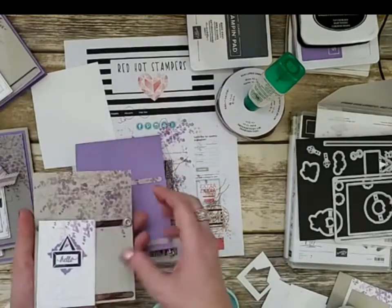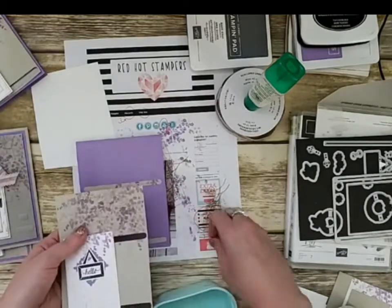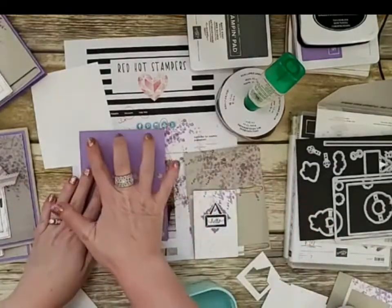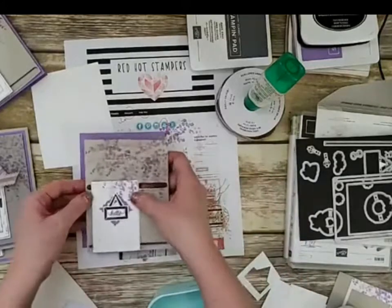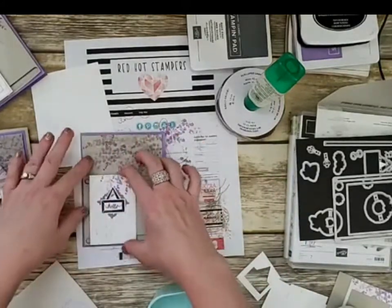So there's that. Then we're going to glue that down. Just ignore that the second side's not done. Oh, and I wanted to show you, when you glue this down, you're going to add 3 dimensionals, 3 dimensionals, 3 dimensionals, 3 dimensionals. So you're going to add that, and then just add your layer right there. So that will be raised up on dimensionals, okay?